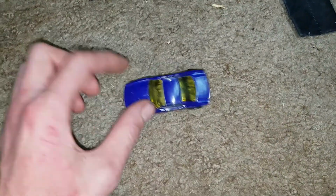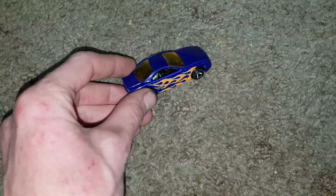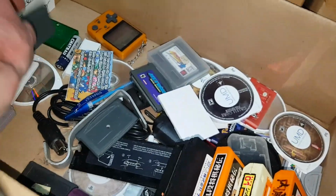So then we got a Hot Wheels car. So there's all kinds of random things in these boxes that we kept. So we should keep the Hot Wheels car. We'll add it to the collection with the Mario Kart car. Perfect. And we got a fake video game.